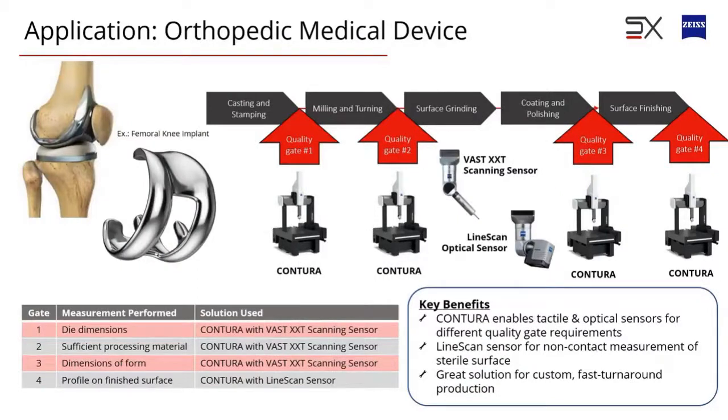Thank you, Ben. Here we have an orthopedic knee insert example, which requires customization for each production part, as well as a sterile environment. The process begins with the modification of a custom mould to fit the patient's exact knee sizing. The mould is then used to create the first draft of the implant, which then goes through multiple forming processes. Multiple quality gates are used to ensure the implant will be a perfect fit for the patient's bone structure.